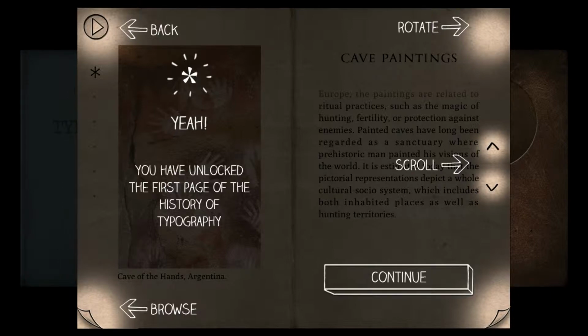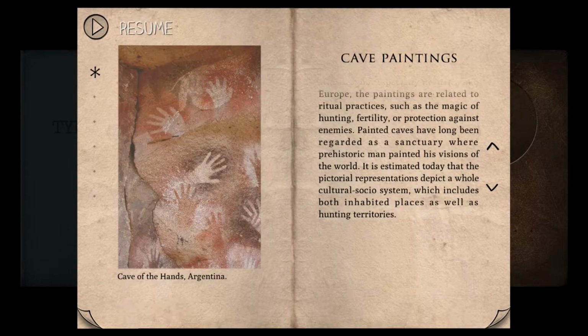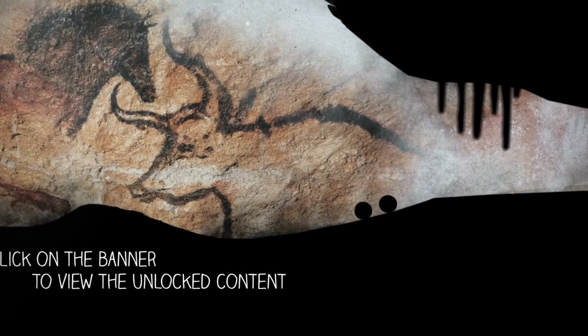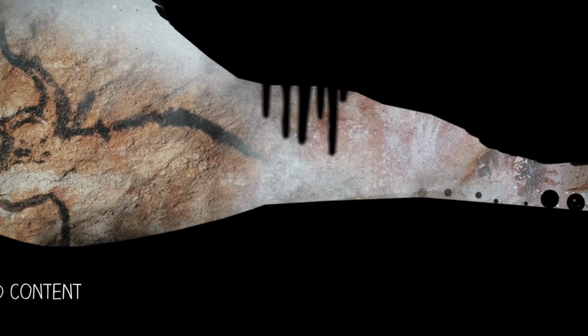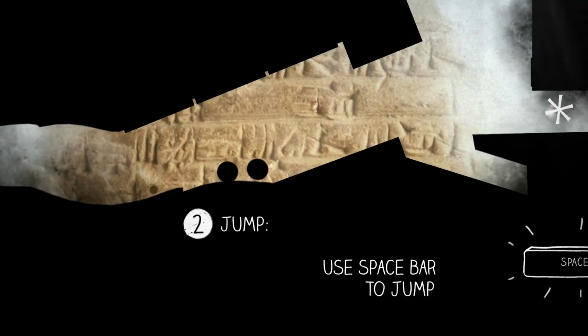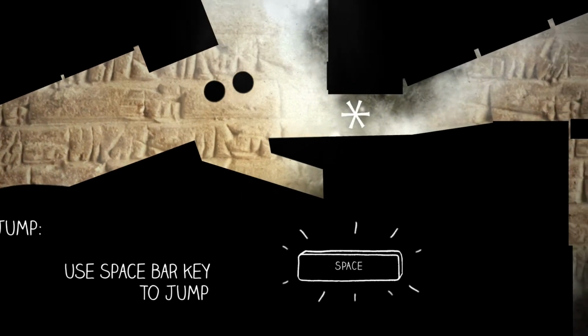Okay, so this is an educational game. Alright, it's gonna be fun for me. I get to read a lot. I hope you guys like my voice, because you're probably gonna hear a whole bunch of it during this thing. Whee! I guess the platforming aspect of this is probably gonna be pretty simple. Spacebar key to jump. Woo!